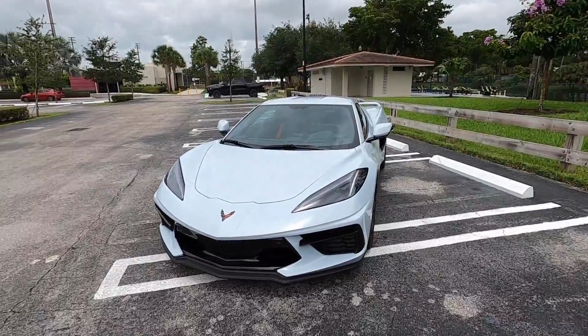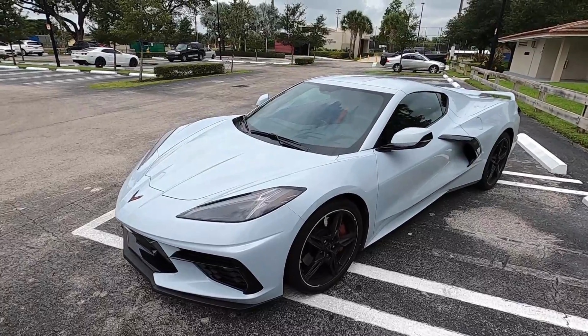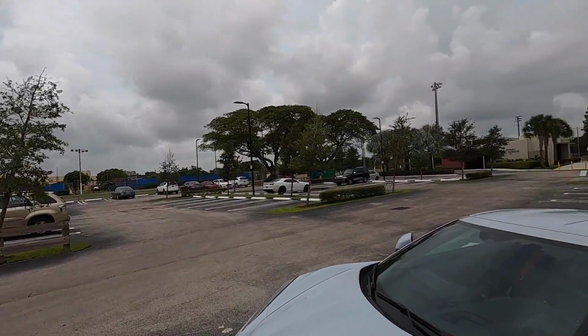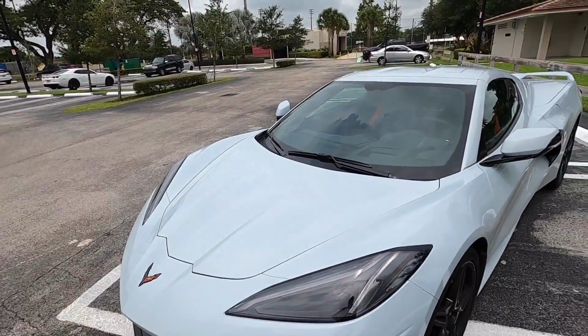All right, guys, here she is, the 2020 Chevrolet Corvette C8 Stingray. This example is finished in the lovely ceramic matrix gray. It's actually kind of a lighter metallic gray, almost primer color. There's a lot of metal flake in the paint. It's not really a sunny day today here in Miami. However, the color does look great nonetheless.